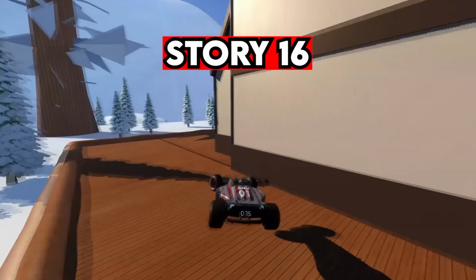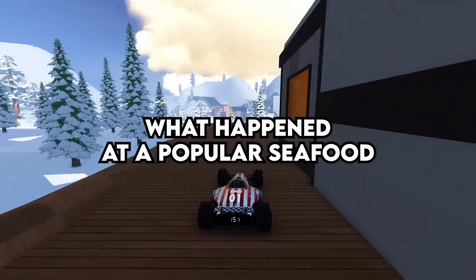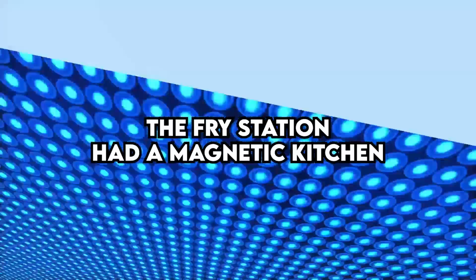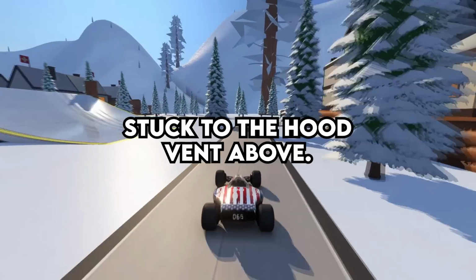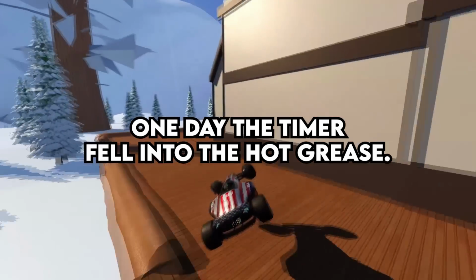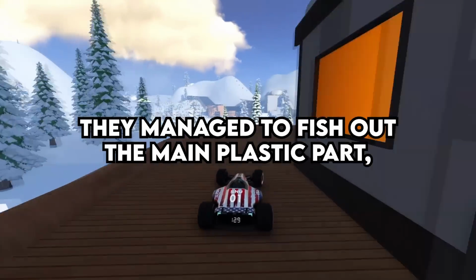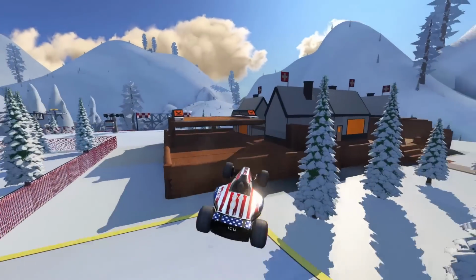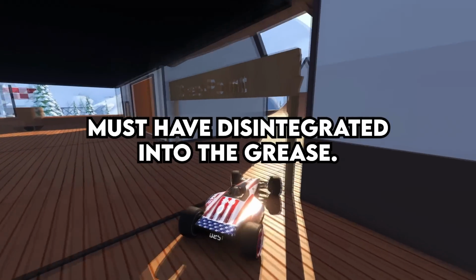Story 16. Not an inspector, but my significant other told me about what happened at a popular seafood restaurant in my town. A guy working the fry station had a magnetic kitchen timer above the fryer stuck to the hood vent above. One day, the timer fell into the hot grease. They managed to fish out the main plastic part, but the batteries were nowhere to be found. It was determined that the batteries must have disintegrated into the grease.